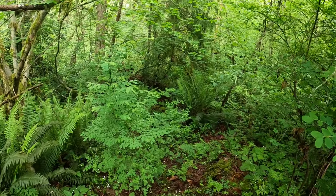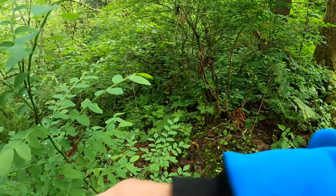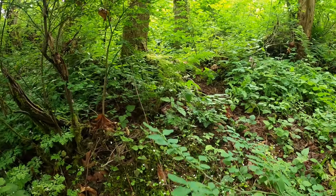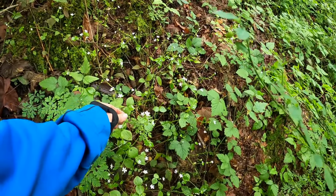Oh, this is what I wanted to show you. Lots of it here. Siberian miner's lettuce. This is one of my favorite edibles in the forest or trail edge. This one with all these little flowers kind of tastes like chickweed.